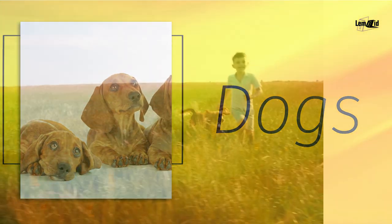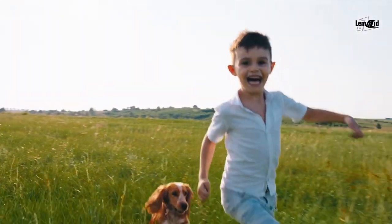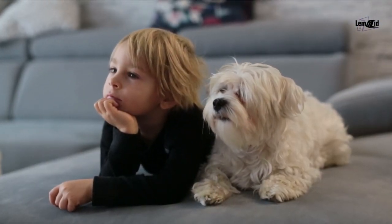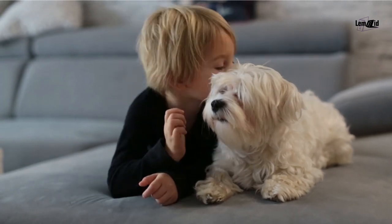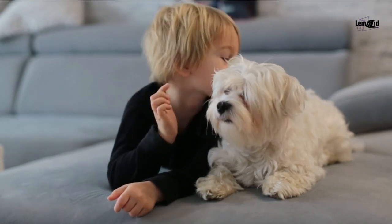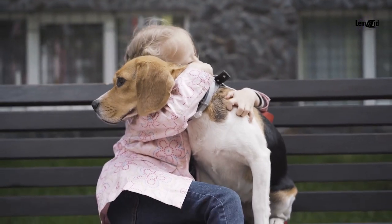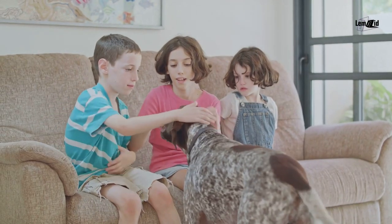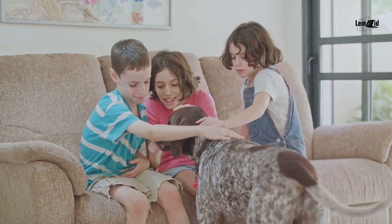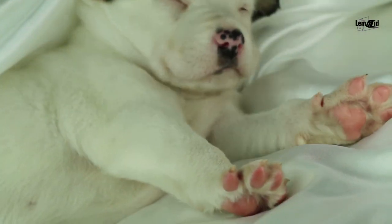Dogs. Dogs are the ultimate pet for kids. They're loyal, loving, and make great companions. Plus, they can be trained to do all sorts of tricks, which kids love. However, it's important to note that dogs require a lot of attention, care, and training. They are also a big commitment, as they can live for 10 to 15 years. It's important to choose a breed that fits the family's lifestyle and living space. Some popular dog breeds for kids include Labrador Retriever, Golden Retriever, and Beagle.